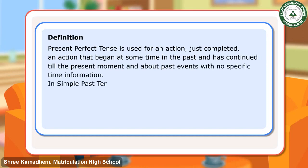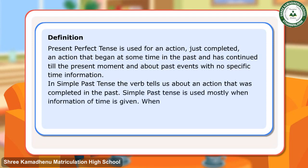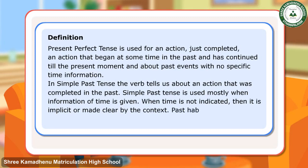In simple past tense, the verb tells us about an action that was completed in the past. Simple past tense is used mostly when information of time is given. When time is not indicated, then it is implicit or made clear by the context. Past habits are also expressed by using this tense. Let us look at a few sentences.